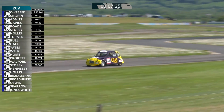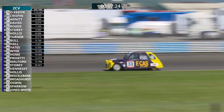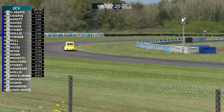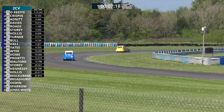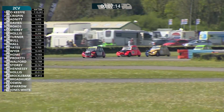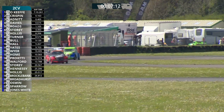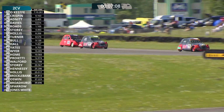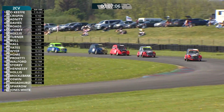Now here's a car recovering after an earlier spin. That's the ECAS 2CV parts team. They've had a few wins in the 24-hour event in the past, that team. I believe Roy Eastwood used to drive for them at one time. Glenn Oswin on board today. 2 cars out of the race. Seb Jones-White has pulled off, and of course we saw Pete Sparrow go up in smoke.